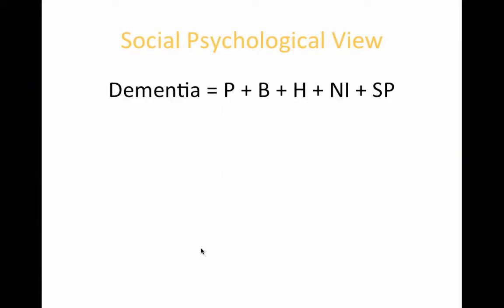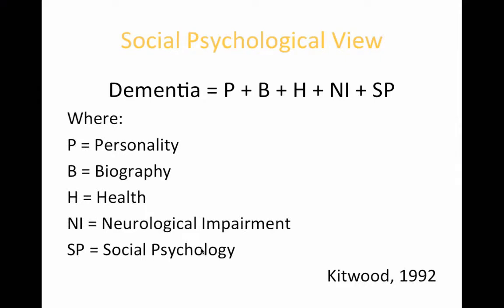At that point, in the early 1990s, Tom Kitwood, who was a social psychologist and was one of the founding members of the Bradford Dementia Group, started to research and try to develop more insights into the experience of dementia. And what he did as part of that was to develop this formula, which is dementia equals personality plus biography plus health plus neurological impairment and plus social psychology. And social psychology was something that was very important to Kitwood's work, and what his approach and theory was saying is that the way that we interact with people with dementia is going to have either a positive or negative impact on the person's experience.